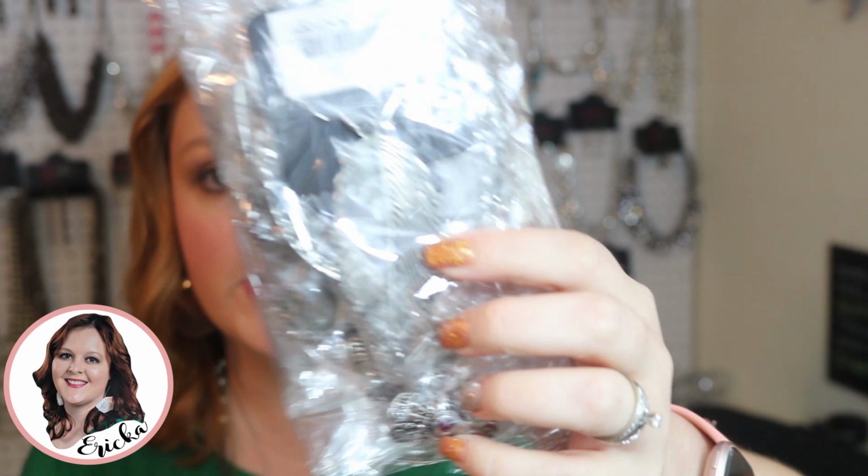Look at those silver earrings. I have seen these in gold and I have seen them in copper, but I haven't seen them in silver. And so a lot of times the pieces in the exclusive pack are in colors that we don't have in anything else.